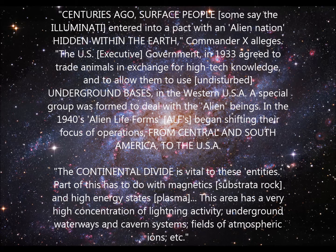"Centuries ago, surface people, some say the Illuminati, entered into a pact with an alien nation hidden within the earth," Commander X alleges. "The United States executive government, in 1933, agreed to trade animals in exchange for high-tech knowledge, and to allow them to use undisturbed underground bases. In the western USA, a special group was formed to deal with the alien beings. In the 1940s, alien lifeforms, ALFs, began shifting their focus of operations from Central and South America to the USA. The continental divide is vital to these entities. Part of this is to do with magnetics, substrata rock, and high-energy states, plasma. This area has a very high concentration of lightning activity, underground waterways and cavern systems, fields of atmospheric ions, etc."